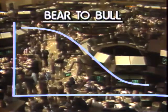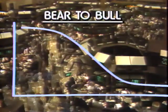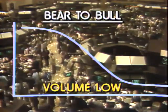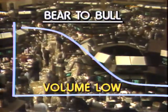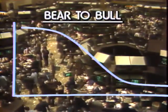Number 2, the rate of decline should begin to slow. The market should be dull, volume low, day after day, sometimes for months. There's no stock market talk at the parties you go to, nothing about it in the newspapers. Nobody is buying stock, not even top quality stocks, which are selling cheap.